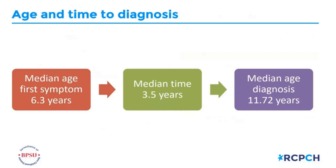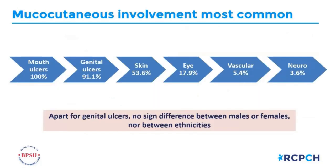The median age at first symptom was around 6 and at diagnosis around 11, leading to a median time between first symptom and diagnosis of around 3.5 years. This is actually much less than some of the published adult studies. Mucocutaneous involvement was the most common in our UK cohort.